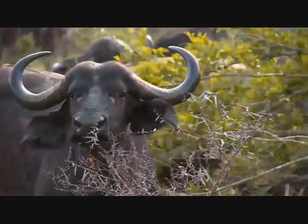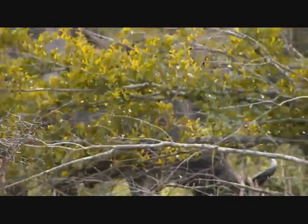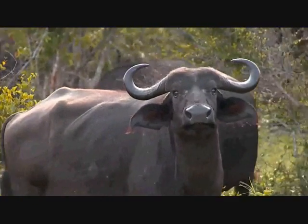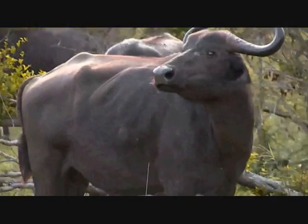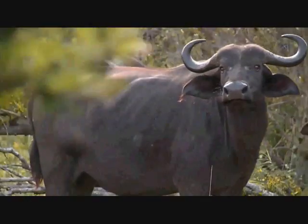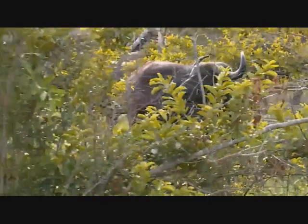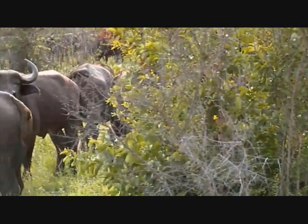This is a very big herd. Might be the same herd we saw earlier, or rather about a week ago or so, not too far from here. Some rather young individuals further deeper in, some of them.